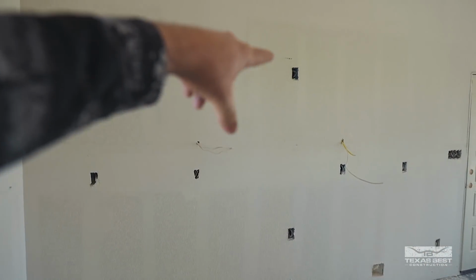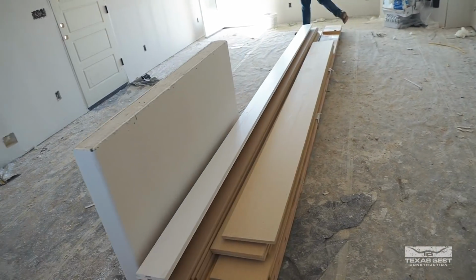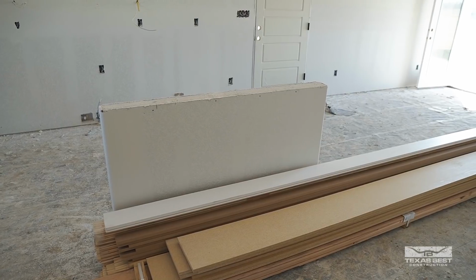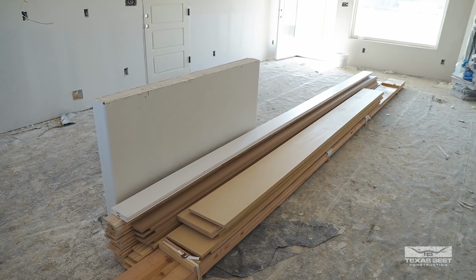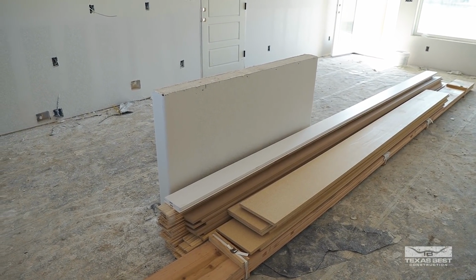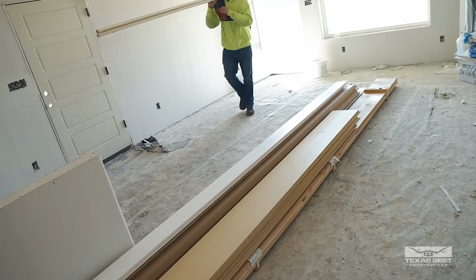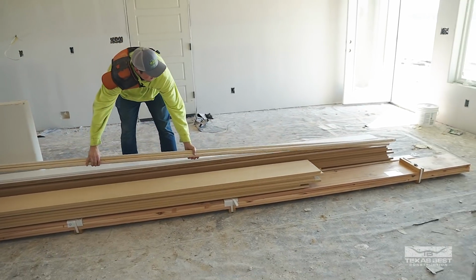We've got the oven that's going to go over here, so we've got quite a bit coming in here. We'll be using 1x4 trim, and it's pine on the door trim, and then the 1x12 cedar.